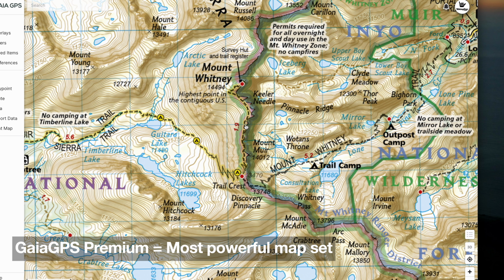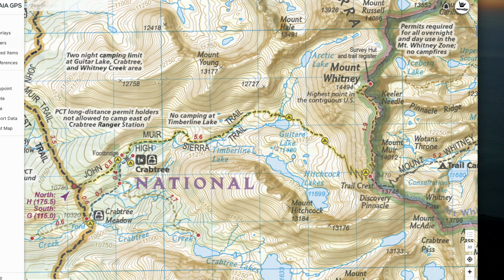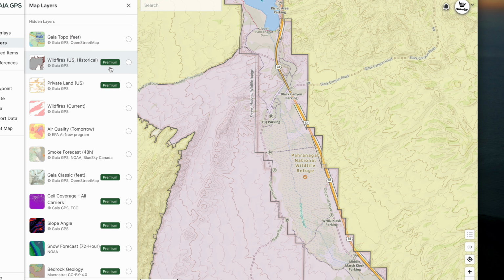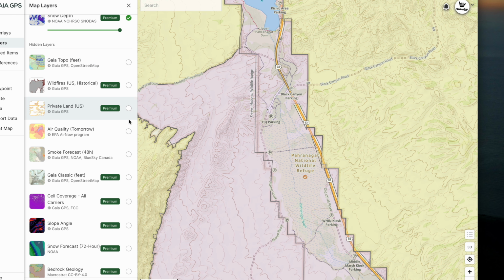If you get premium, you can get National Geographic maps. You can get overlays for wildfire, wind, weather, cell coverage, almost everything you can imagine here. But you need the premium membership. I download the maps first and then put my phone in airplane mode before I go hiking.